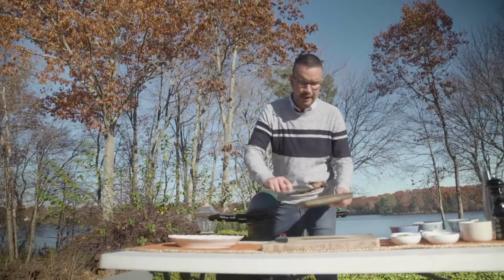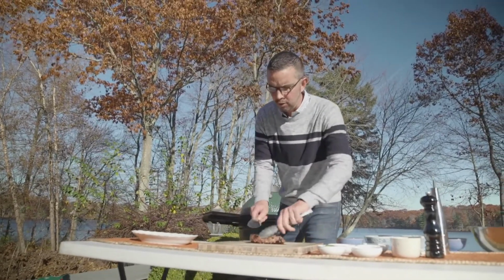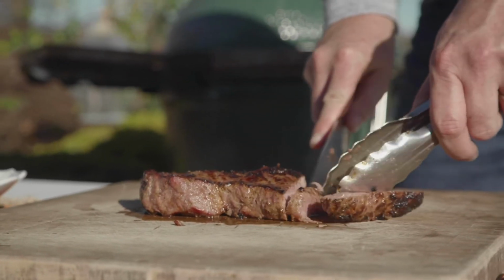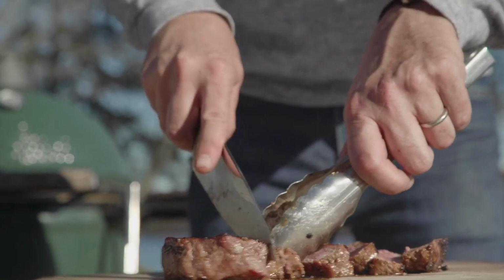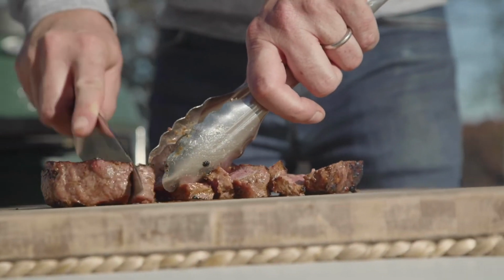All right, we let these rest for a good 5 minutes or so, and then we're gonna carve right into it. And these steaks are just that nice medium we were looking for. You can see inside, it's still got a little bounce back. Just perfect. We're gonna slice it all the way through, end to end. And you can see that char. Oh, we're gonna go right over to the plate. Those look beautiful. And wait a minute. Do you hear that?